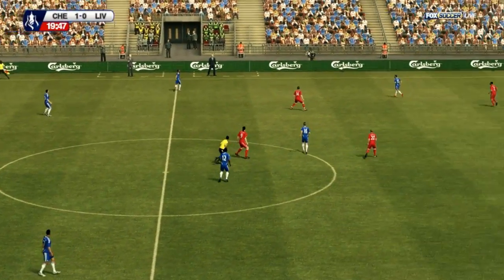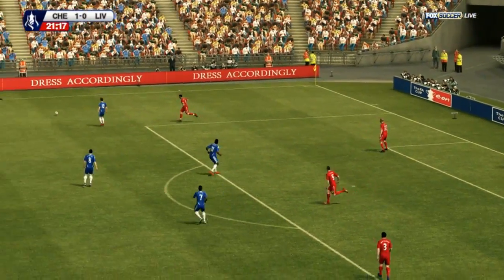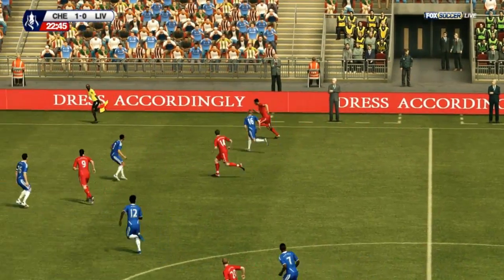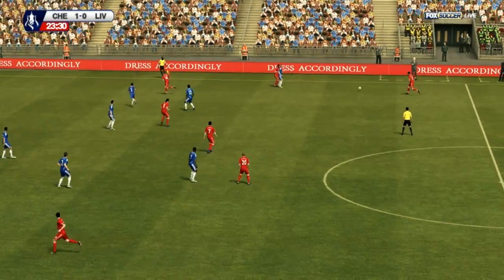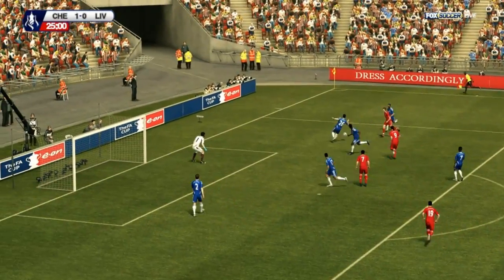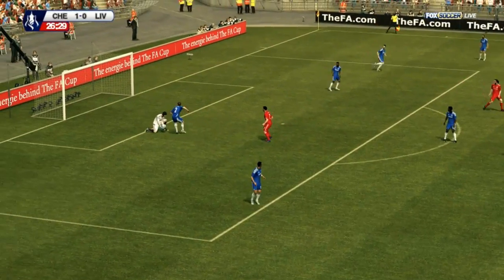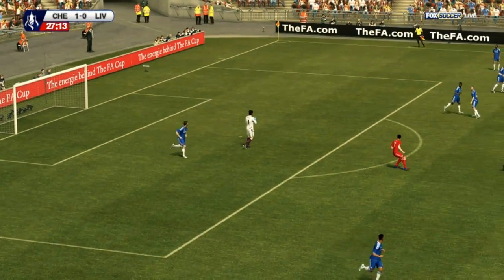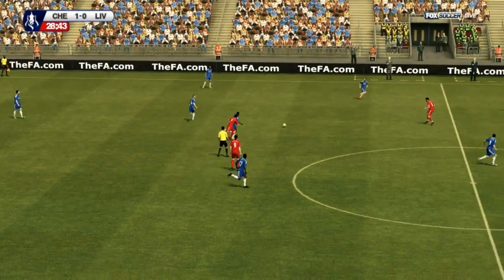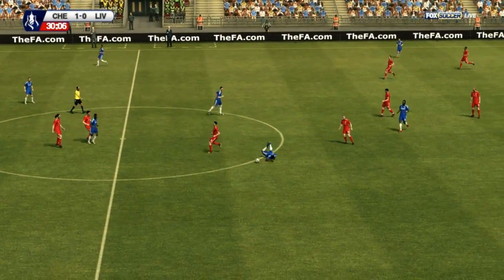Ashley Cole. Glenn Johnson. And Gerrard. Read the play so well and got to the ball. Great work. Ashley Cole. Lampard. Mikel. Free kick awarded.